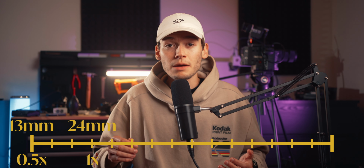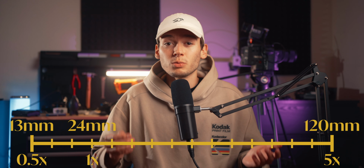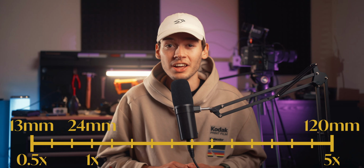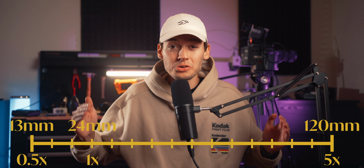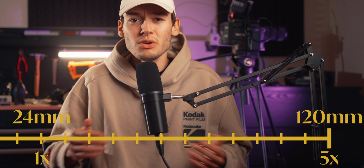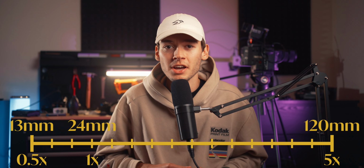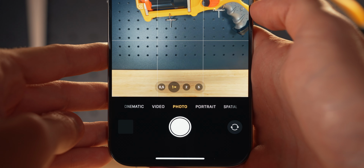The main 1x camera is 24mm, which is also really wide, and the telephoto is 120mm. I'd argue that the entire range that we're missing there between 24 and 120mm is the range that most photographers use like 95% of the time. Personally, I could spend the rest of my life with a classic 24-70 lens and be pretty happy, but we'd probably have to adopt.